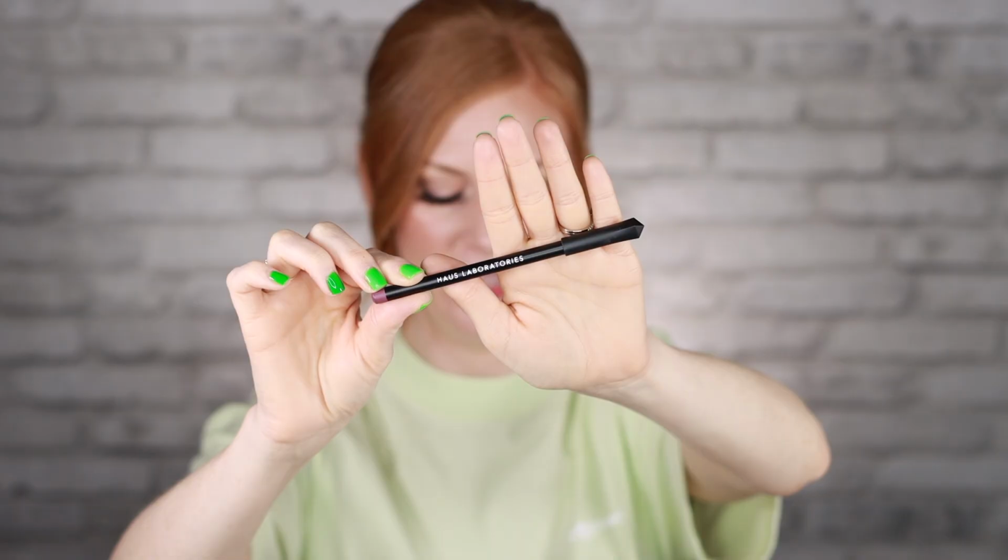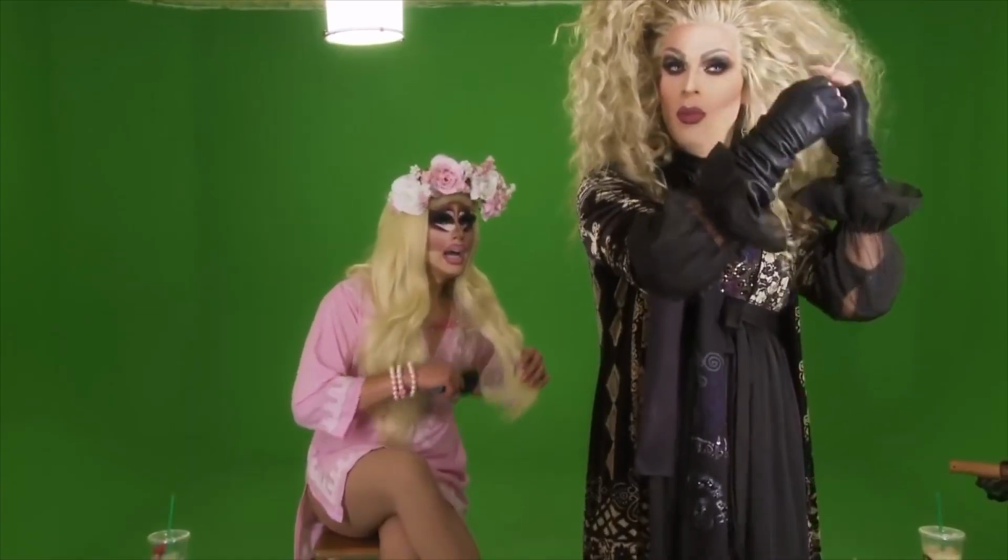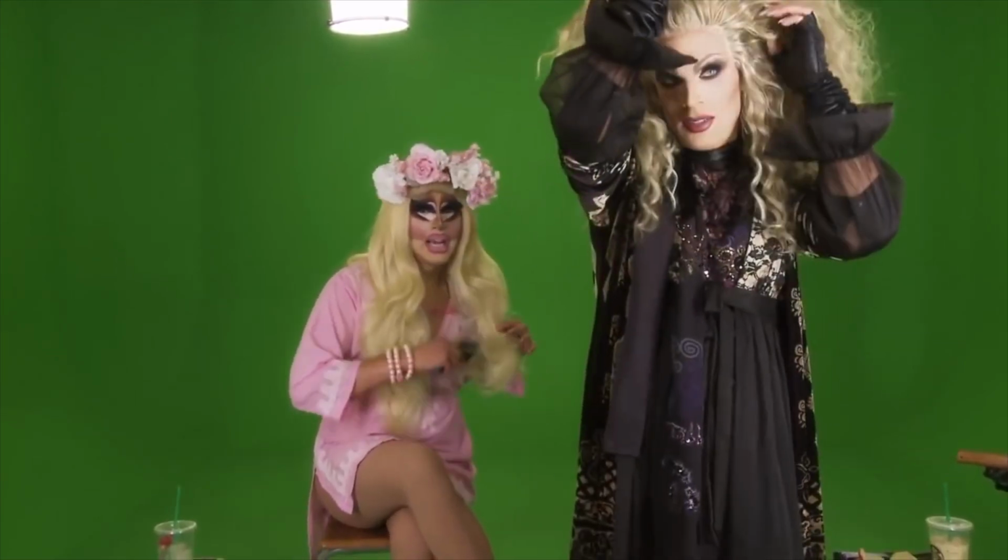Okay, last from Lady Gaga, House Laboratories. This is the Rip Lip Liner. Retails for $16. This is the shade Drag. Oh, honey. Oh, honey. Oh, girl. Oh, honey. I didn't use it today just because I used a different lip liner. I don't have anything at all from House Laboratories.